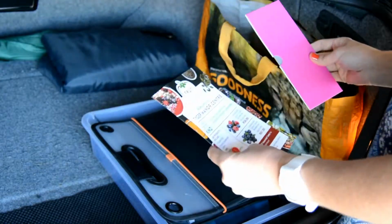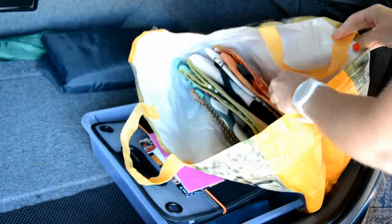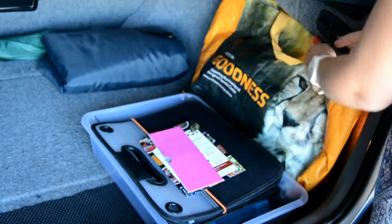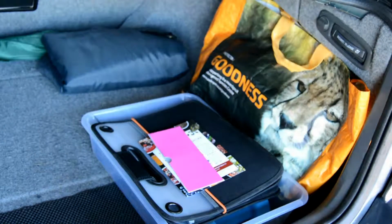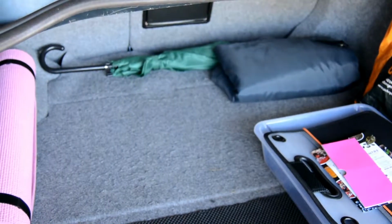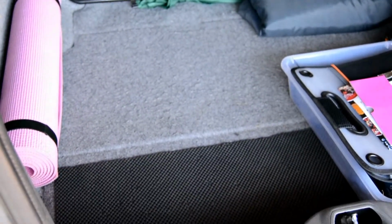I also keep my grocery bags in the car. Then whenever I go to the shops, I'm always ready for shopping and I don't have to buy plastic. Other things in my boot are a big umbrella, a picnic blanket, my mat that I use for boot camp, and then it's also a non-skid mat that prevents things from falling over.